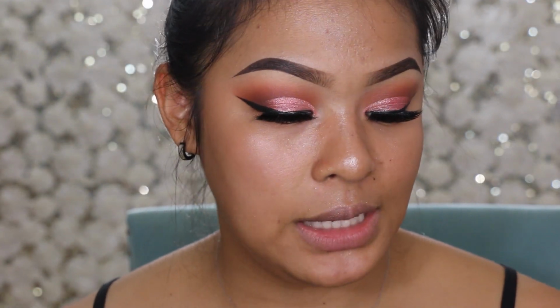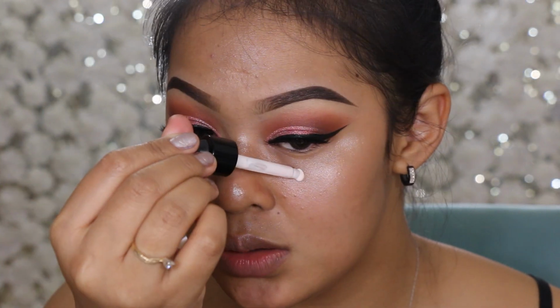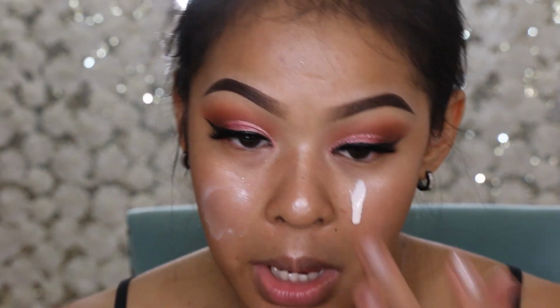So the primer that I also have been liking right now is the NYX Total Control Drop Primer. This one right here, very easy to use, very smooth feeling as well. So I'm gonna use a little bit of this on this area. So like I'm crying.